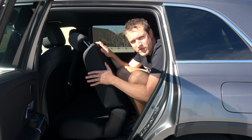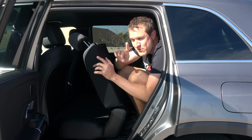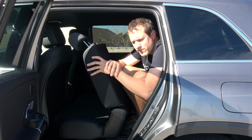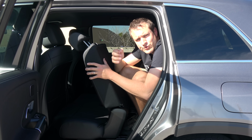That's typically true of 3rd rows, but in this case, it's actually policed by a warning label: do not put adults back here. With that said, I am kind of surprised by the amenities back here for such a tiny third row that will only get used when it's absolutely necessary.